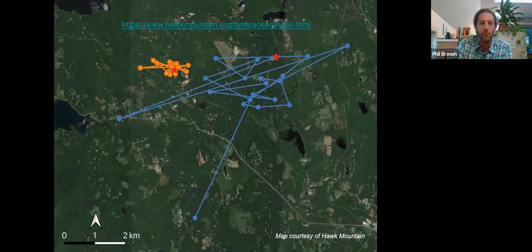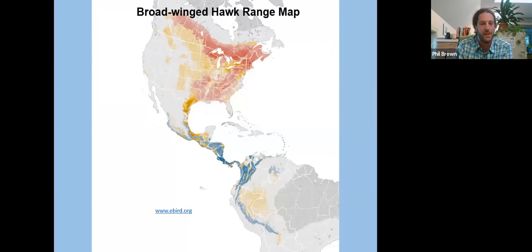The males move a lot more during nesting season, but that's a whole other presentation. I can't get too deep into that one now. And this show is basically in red. Broad-winged hawks spend their summers in Canada and the US and winter in Central and South America.